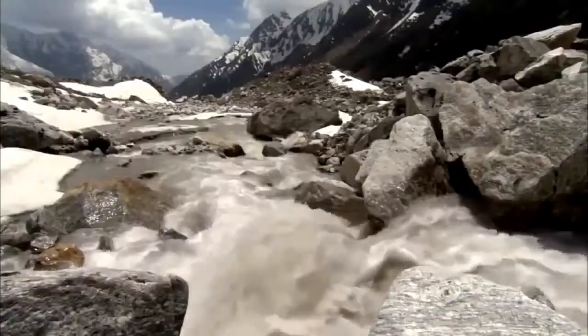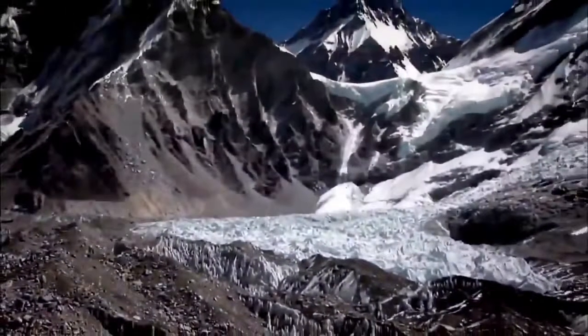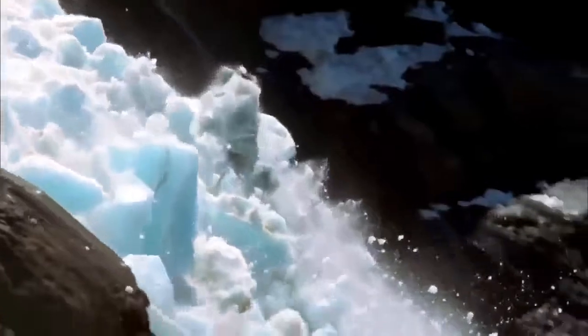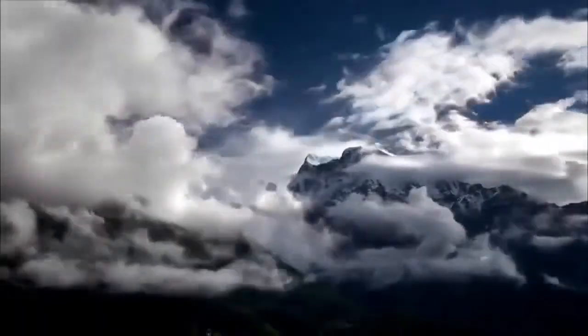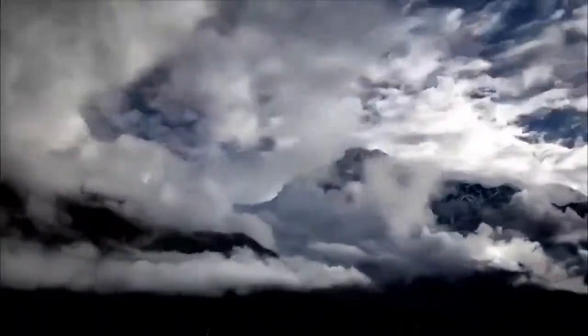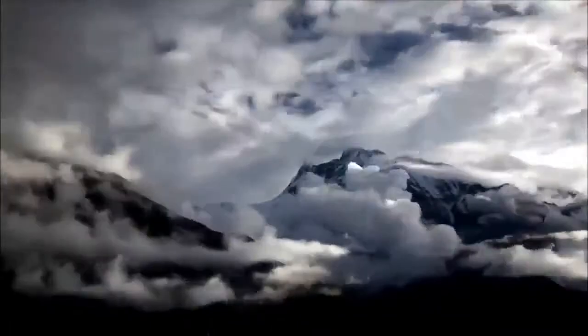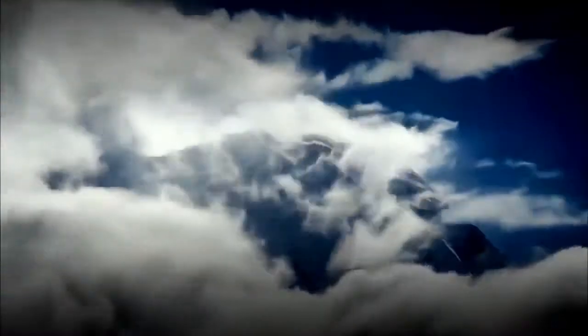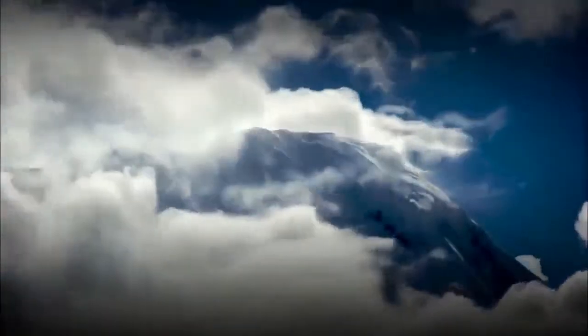Fast-flowing rivers cut steep-sided valleys. High in the mountains, rain turns to snow, feeding glaciers which carve into the upper slopes. All these forces are at work today, wearing away at the Himalayan peaks. Because the monsoon is so powerful, geologists suspect that Everest and the Himalayas are being worn away perhaps more quickly than any other mountain belt in the world.